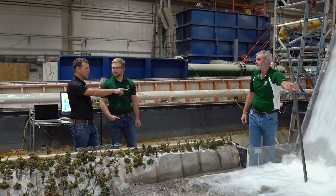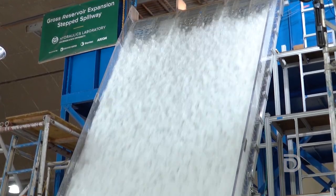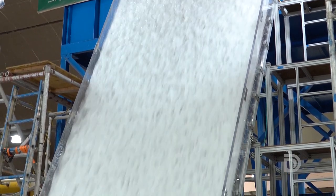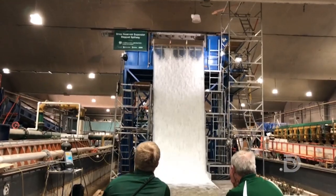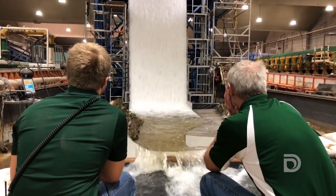We've learned a lot of things through this modeling process. We've already made some pretty significant adjustments to the size and configuration of things, and we're already seeing a cost savings coming out of this effort. And every project is unique, every client is different with the needs that they have, and our job is to be able to provide the best hydraulic solution for a given project that we possibly can.